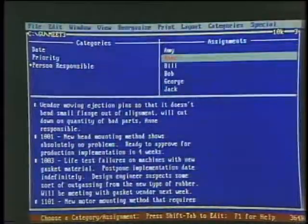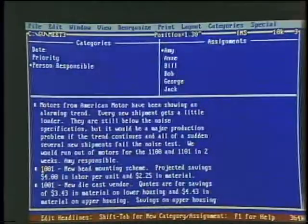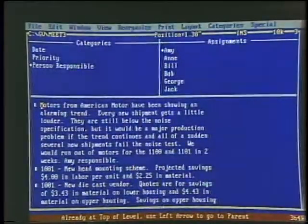The same information that we saw in the outline, instead of being organized by project and sub-project, is now organized by person responsible. So I can choose the category I want, choose the person I want, and I can see the different items that are assigned to that person. And I could print out a report for each of the people in the meeting right here. So you've sort of resorted the information by the key of who the person is related to that item.